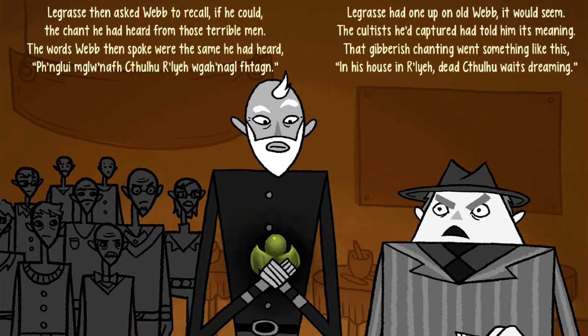Legrasse then asked Webb to recall, if he could, the chant he had heard from those terrible men. The words Webb then spoke were the same he had heard. Funglui Muglunaf, Cthulhu Rillier, Wagnagul Fatagan. Legrasse had one up on old Webb, it would seem. The cultists he'd captured had told him its meaning. That gibberish chanting went something like this. In his house in Rillier, dead Cthulhu waits dreaming.